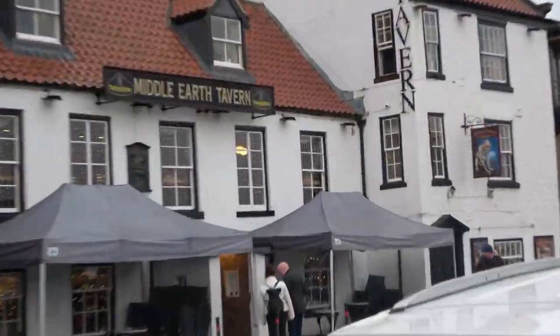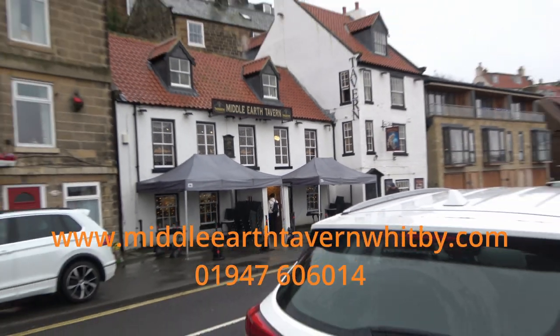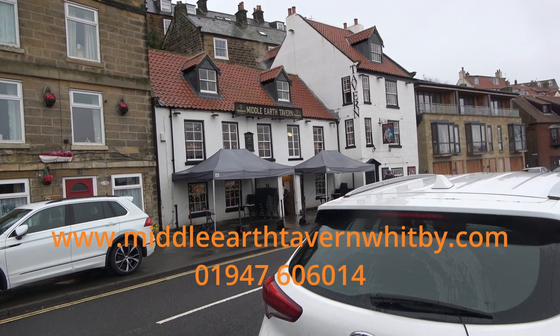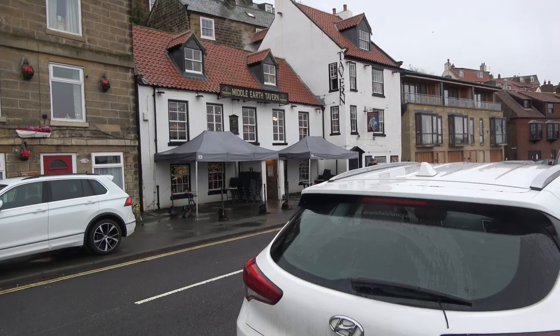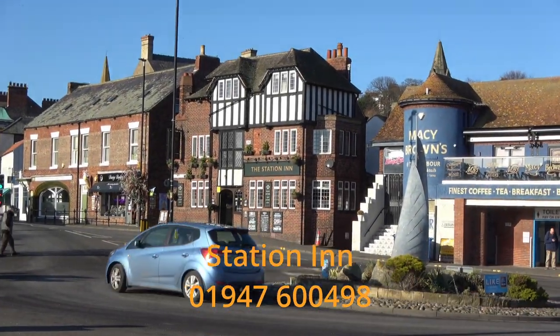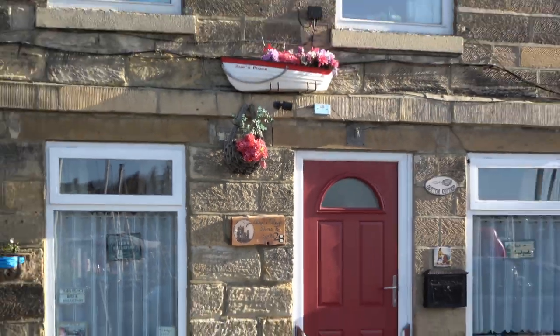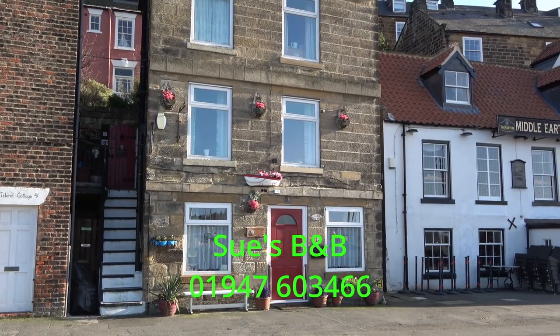If you're looking for somewhere to go for a pint when you get back in, you could go down to the Middle Earth Tavern, which is just about 200 metres down Church Street, away from the pontoon. Lovely open fire, plenty of outdoor seating for the summer. Sandy and Jill really look after you. Accommodation-wise, got the Station Inn just across the road from the train station, a pub and bed and breakfast, plus then Sue's B&B, which is right next door to the Middle Earth Tavern.